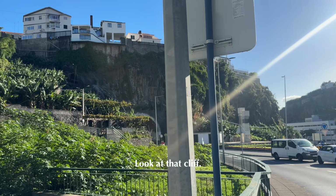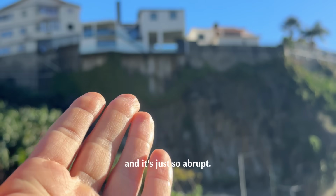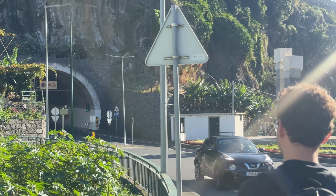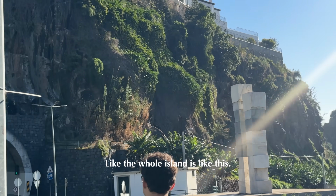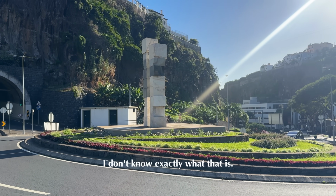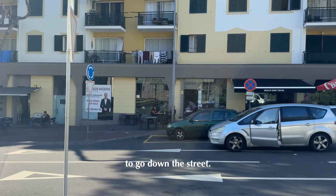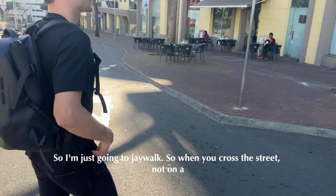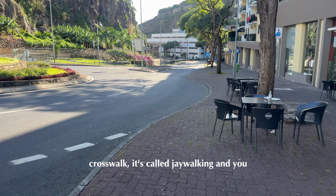Look at that cliff. Do you see how that house is literally built on that rock and it's just so abrupt? There is a tunnel going through this rock, through this mountain. And can you imagine that Madeira is literally like this? Like the whole island is like this. This is a beautiful roundabout here, and they have a monument. I don't know exactly what that is. I would have to go around it and read what's on it. And then we're going to go down the street. As you can see, there aren't any crosswalks, so I'm just going to jaywalk. When you cross a street not on a crosswalk, it's called jaywalking, and you should not be doing that.